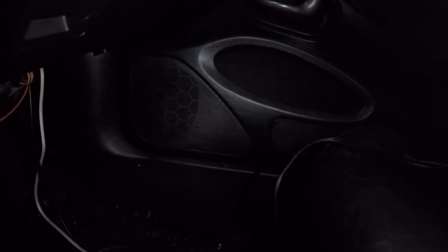And that can't be removed. Maybe there's some kind of a hack I could find on YouTube or something that tells me how to take that off of there, but it wouldn't be an easy process. It's going to be something that's going to require some research and quite a bit of work. But anyway, nevertheless, there's where the door speaker goes on that side. It's the same on the other side. It's got a little bit of a honeycomb pattern on it. So like I said, there's a couple of 6x9s in there.